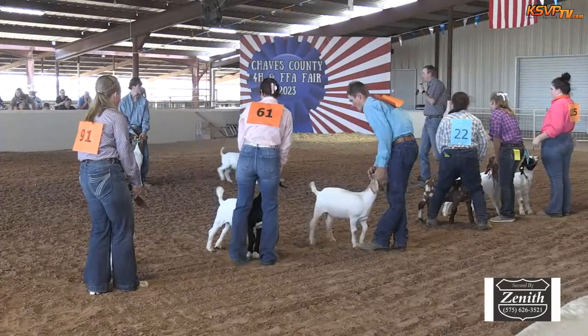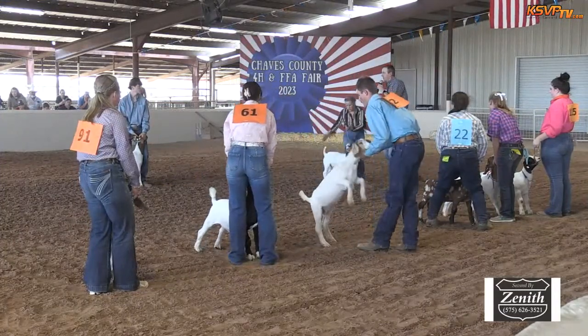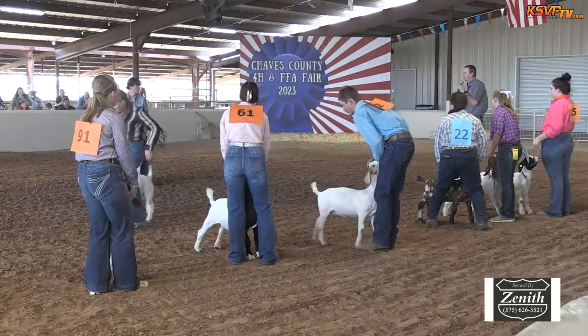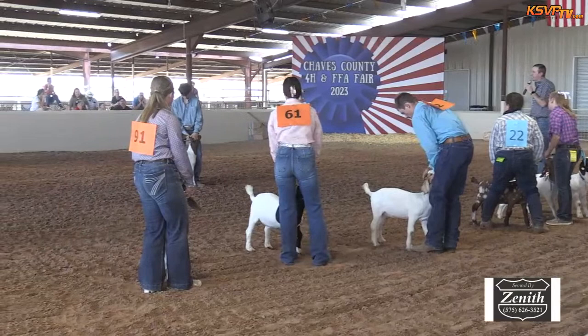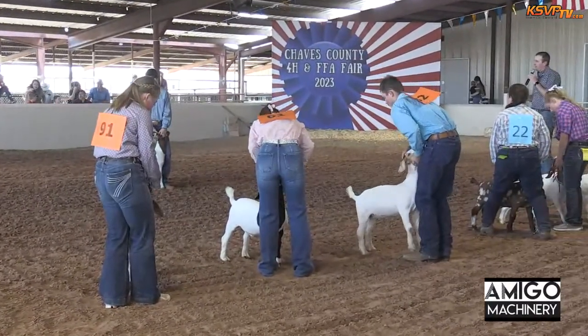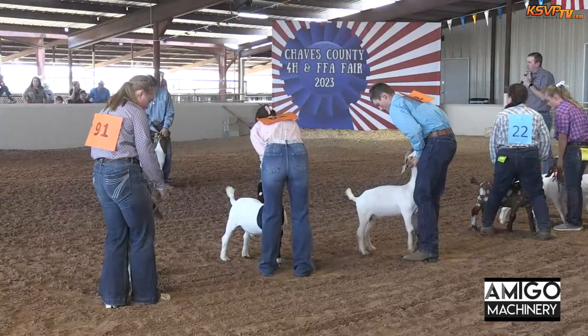Young man's goat that comes third is a really interesting one. This one's probably the longest, probably the prettiest. Really like this one when he goes in motion from the side. I think one that's extremely long and extended through his front third. Balances up nice from the outside. You get your hands on him.